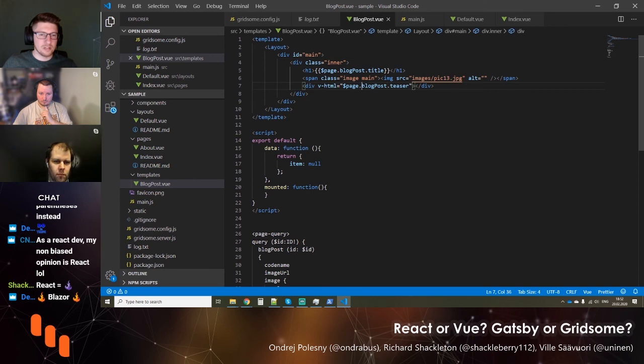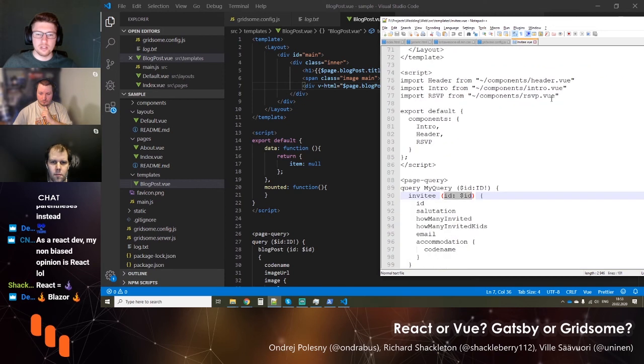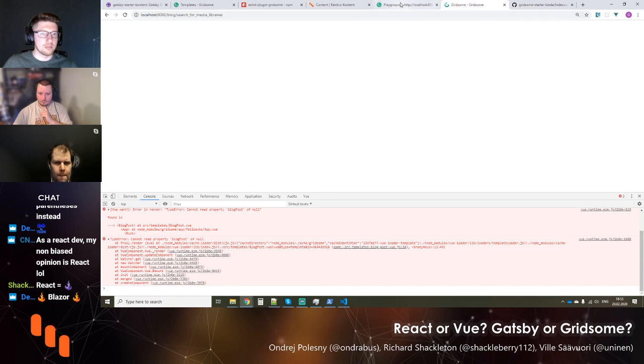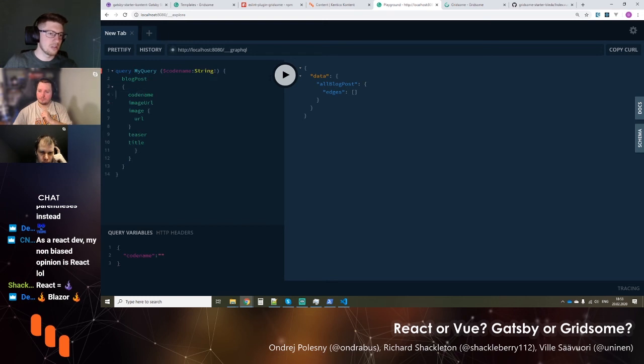So page seems to... is it a page data? Let me see. So in here I have a page.node. Page.blog post should be the right thing. But is blog post lowercase or uppercase? Blog post should be small. Post. Oh, come on.